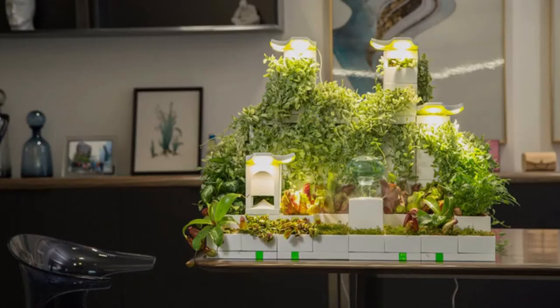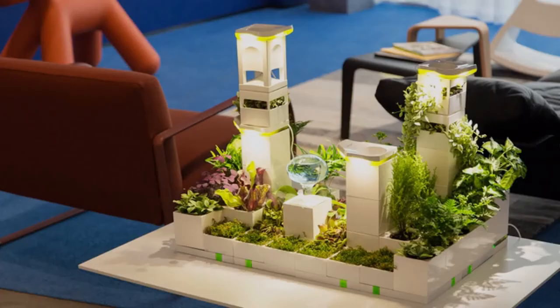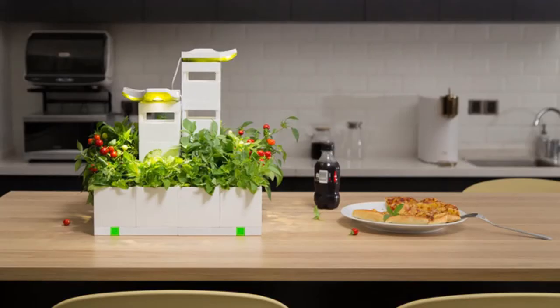LEGROW is highly recommended for office or home decoration because it's more sustainable, less time, and cost-consuming.